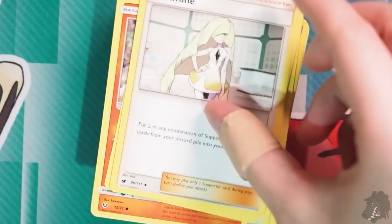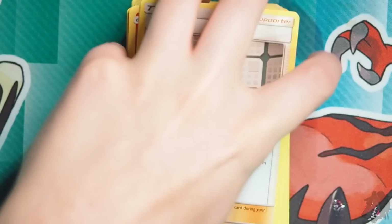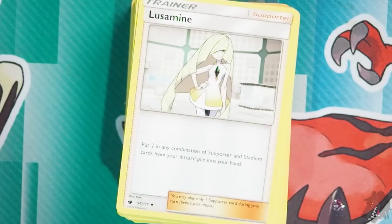Lavesta, Corphish, Lucamine. Put 2 in any combination of supporter and stadium cards from your discard pile into your hand, so that's basically a recycle card. Great for bringing back supporters and stadium cards, especially since there are decks that counter stadium cards, or even in competitive, if you're going up against opponents that have a way of countering anti-meta with stadium, they will bring anti-stadium cards. Lucamine would be great for bringing back stadium and making sure that you can use your stadium card again.